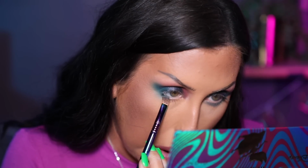Why is it so pretty though? I feel so amazing in this. I need to think about what I want to do on the inner corner. I don't know.